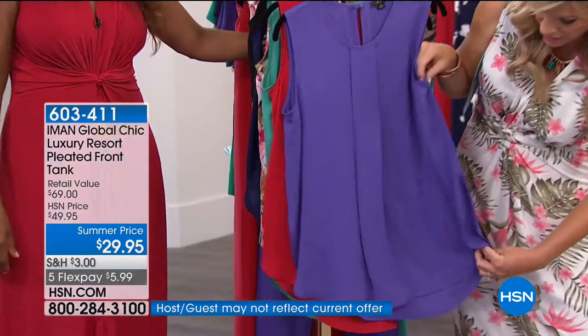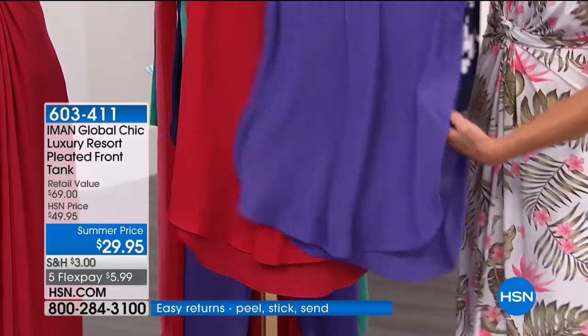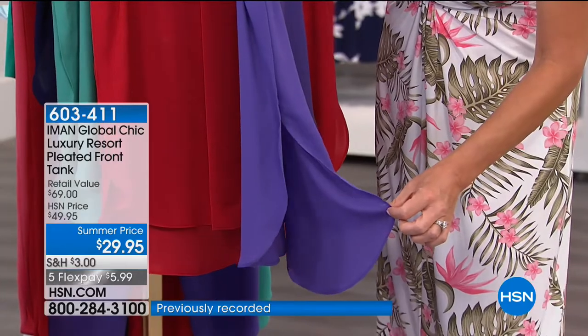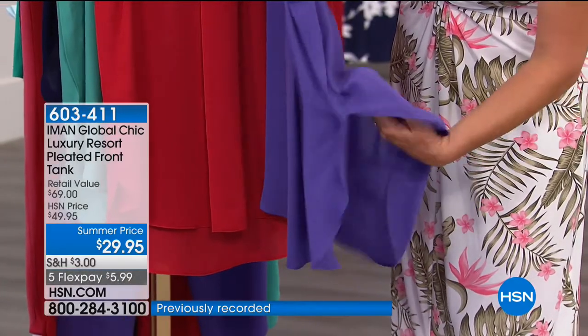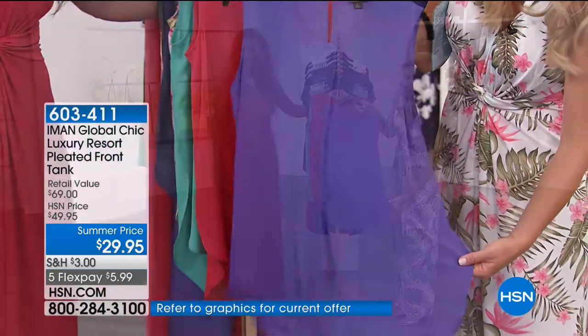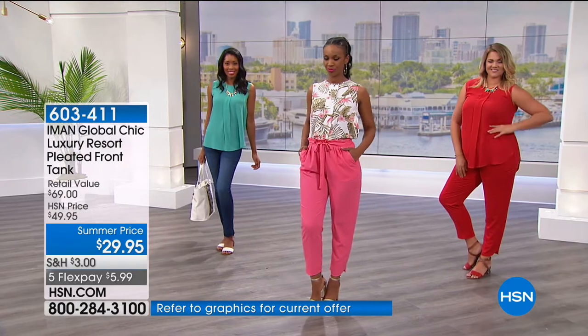Can I just point out here? I love the way that you did the side slit. So let me show you this here on the side. When you sit down, see how it opens up a little bit? So the nice thing is it's not going to be clinging to your tush or tummy. It gives you that ample amount of room. But again, see how it flows away from the body? Look at the movement inside of this. It really is gorgeous. These are so hard to find. I was looking for a cream one the other day.